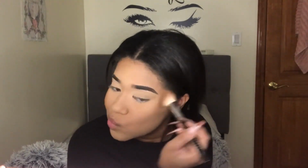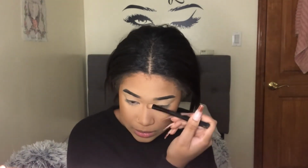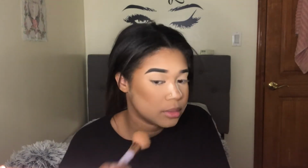Now after you have patted, now is where you can swipe. After you have all the powders and everything set, then you swipe. I need something darker. I'm gonna take this Physicians Formula Butter Bronzer in Endless Summer. Just to clean it up a bit. So that's my nose. And I don't leave it there for too long with this powder because this powder is so pigmented, as you can see.